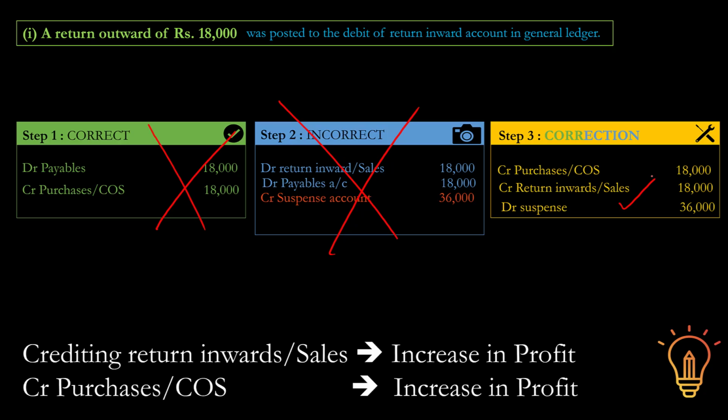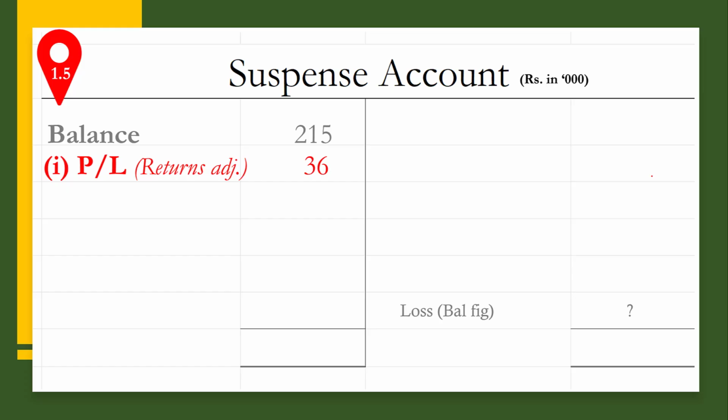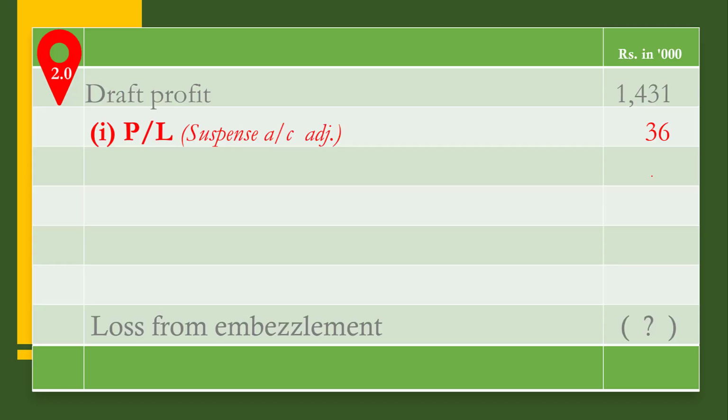In the context of the question requirements, step 3 means crediting return inwards to decrease the sales return and increase sales. This increase in sales will lead to higher profits. Similarly, crediting purchases will decrease cost of sales and also increase profits. Altogether, this correction would result in an increase in profit of 36,000. By posting 36,000 on the debit side, well done, you have now earned 0.5 marks. And by posting 36,000 as an increase in the profits, you have earned another 0.5 marks.